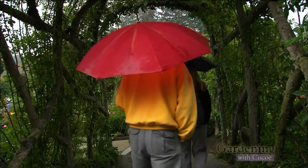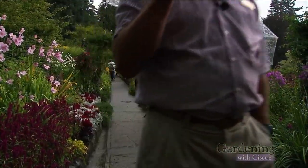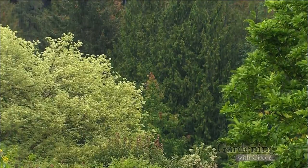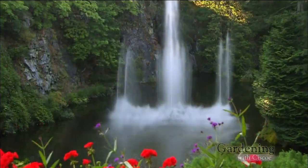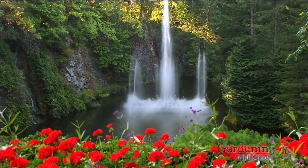And there's another secret we need to share. Just because it's sunny in Victoria does not mean it won't be raining at the gardens. In Victoria, we get something like 26 inches of rain. Out here, we get about 50 to 60 inches of rain. But without that rain, you wouldn't have this.